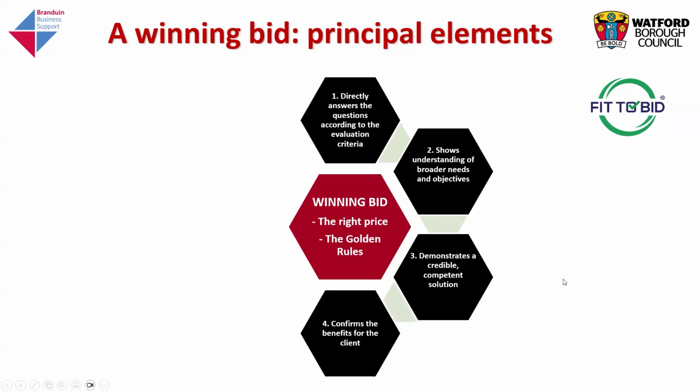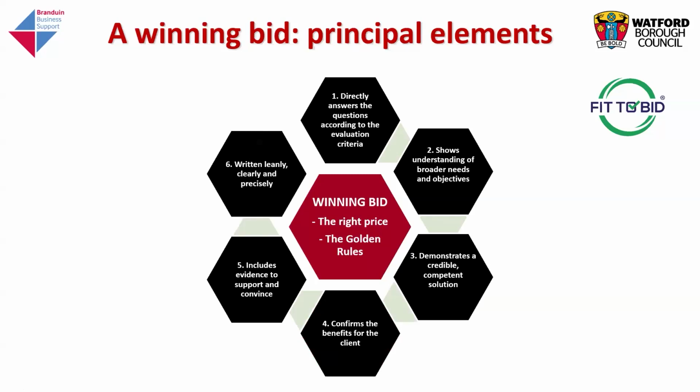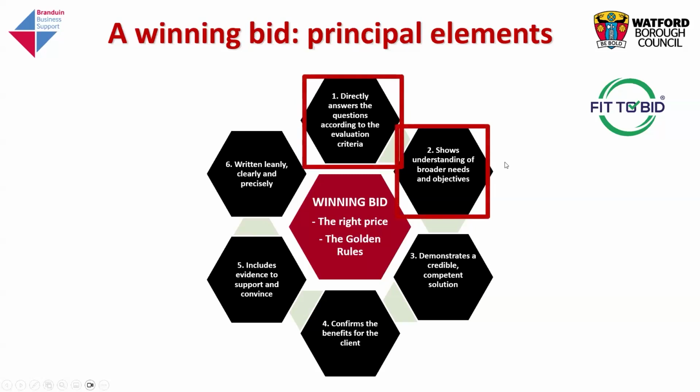Confirms the benefits for the client. Includes evidence to support and convince, and is written leanly, clearly, and precisely. Well, today's session is just about these two areas. Next week, we'll go into a lot more detail on the others.